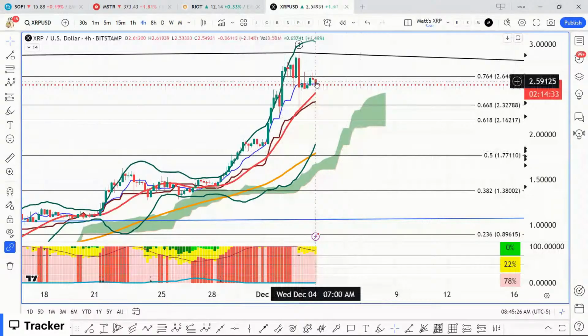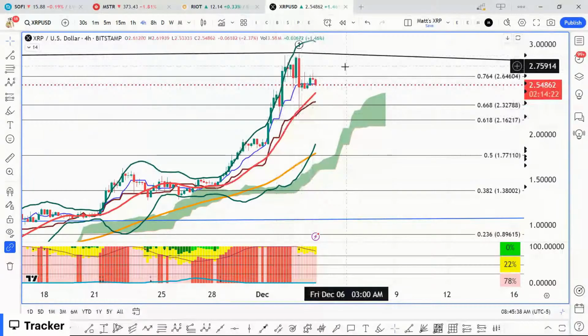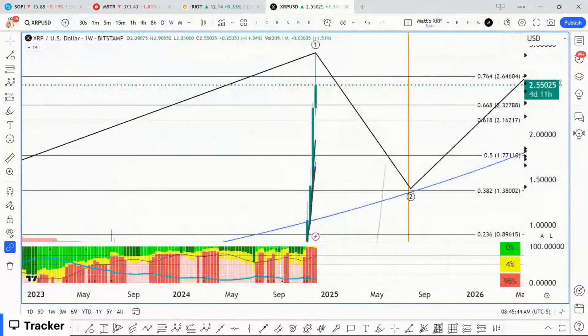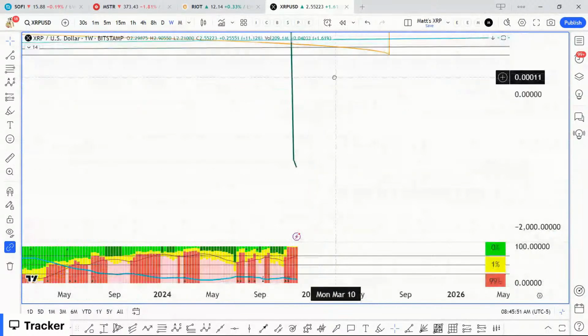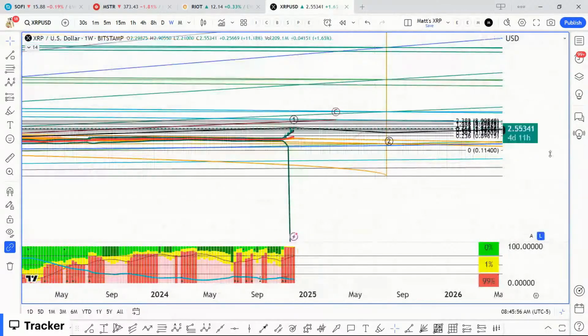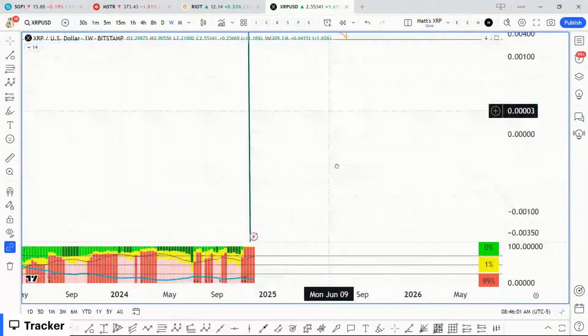Oh yeah, it looks like it's building. That's it. It did the back. This is a double bottom right here. And if you look at the weekly Bollinger Bands on the logarithmic scale, as long as the lower Bollinger Band is way down here and it's not curling up, this thing is still expanding. It's got plenty of room to expand higher and higher. So the expansion, don't worry about XRP.